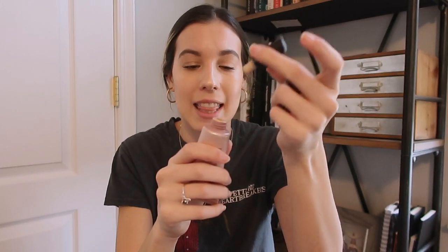The only thing that severely irritates me about this product, well, there's two things. A, the packaging sucks. It's in this pump, but the pump is so short that sometimes even though there's product in here, it's all down here in the bottom half of the pump, so it can't pump up. Usually with products like this, I don't have an issue, but for some reason, this product I do.